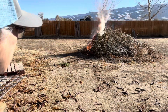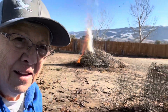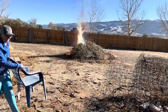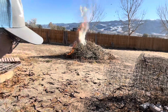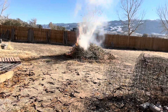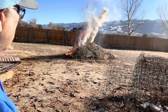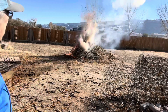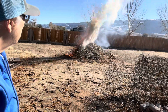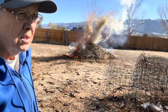I got myself a little bit closer, but you know what? I'm gonna back up again. There's my chair. There's a lot of burned leaves, I think is what that is, flying around now. Because I did have some leaves on there too. Not just twigs, not just branches, not just limbs.